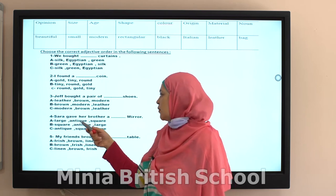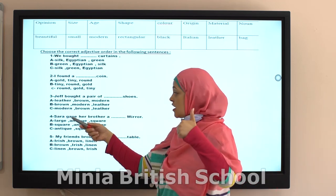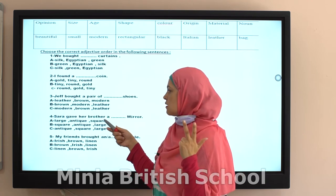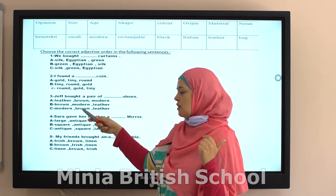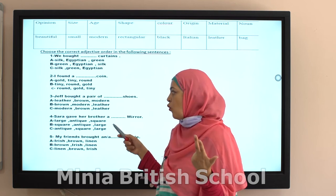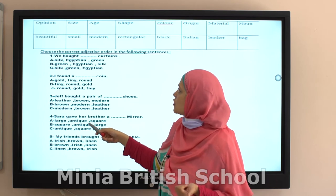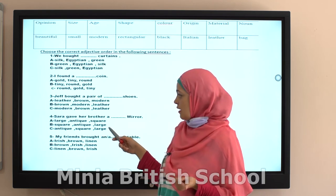Sarah gave her brother a space mirror. Let's see number one. Large is size, antique is the age, how old. Antique means very old. And then a square is the shape. What do you think? So large is the size, and then how old is it, and then the shape. And then he got for me square shape. And then he got how age, and then the size. So what do you think?